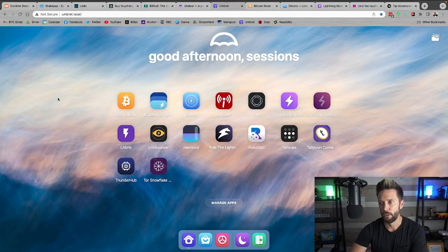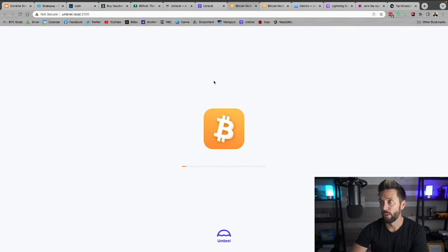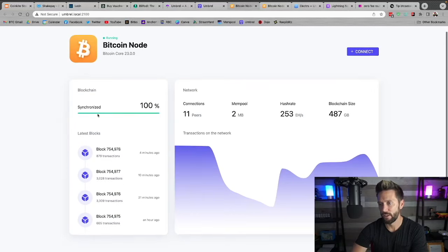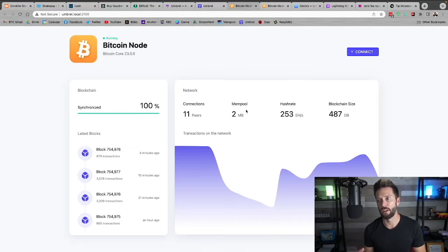The first would be through the actual Bitcoin node app. When you click that, it will open up a new window for you, and you're going to see information about your Bitcoin node. You're going to see that the blockchain is synchronized or in the midst of being synchronized. It'll show you the latest blocks, how many other nodes are connected to you, and any transactions that have gone into and out of your node on the network. The mempool, which is a storage of your node's incoming transactions that it's relaying to other nodes, the hash rate of the network, the blockchain size. You're going to see a whole bunch of different stuff.